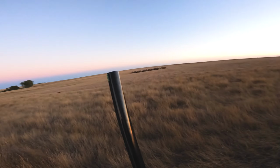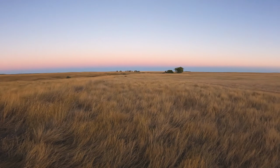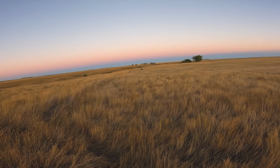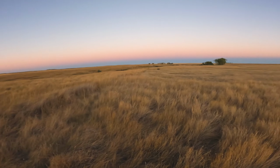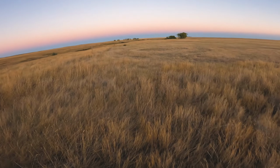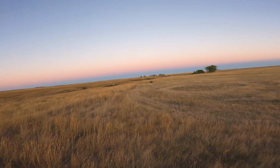Three shots, three shells. Dog on point. Bird's getting up. One drops in front of her and she makes the retrieve. That is what I've been trying to get to this entire trip, and we just haven't pulled it together. We've done it a couple times, but man, that was nice. Good job, Aspen.